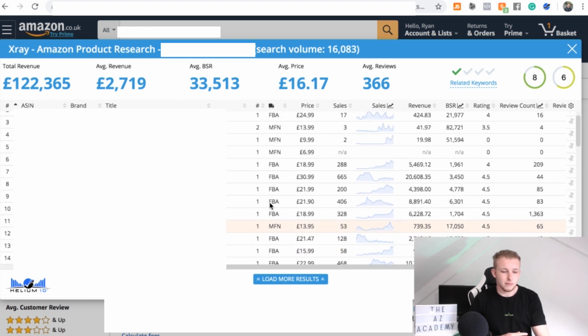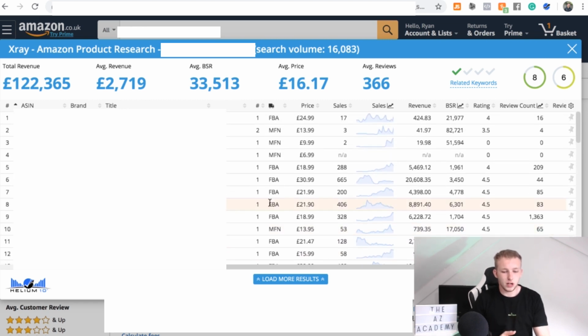But since there's loads of FBA listings, it doesn't look like that's the case for this product, and we're going to have no issues sending this product into Amazon and getting them to fulfill it for us, which is exactly what we want to do. So with that all sorted, we know that's not going to be an issue.